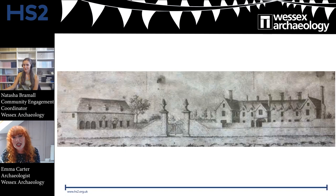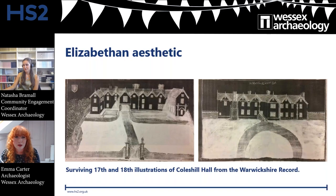Now, together with Snape's engraving, we're able to build a rather lively view of the Elizabethan Hall. The hall is shown in two 17th century views, and these show that the house was actually Elizabethan in character and built loosely following the E shape, you can guess why, in plan. So this was quite common at the time, a way of showing your reverence to Queen Elizabeth. Now, the appearance of the hall is confirmed by an engraving shown in Snape's map, again from 1783.